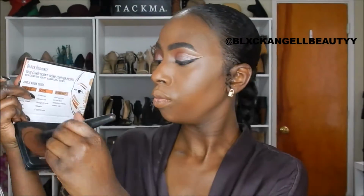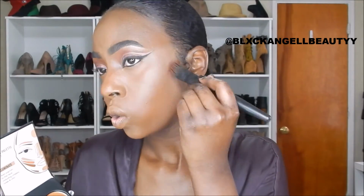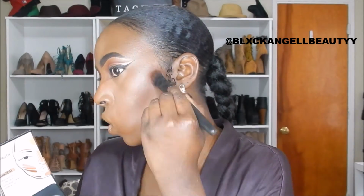Now I'm going in with my Black Radiance contour palette. This is the medium to dark cream contour palette, and I'm just going to take that with this flat foundation brush, and I'm just going to bring it down to the hollows of my cheek. When I start at the top, like where my hairline is, I just start more so up there, and then I just drag more of the product going down, and then I cover my forehead.